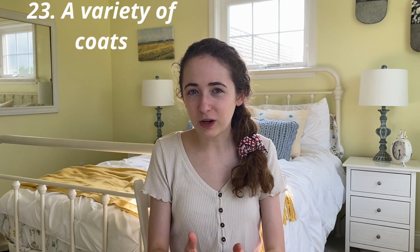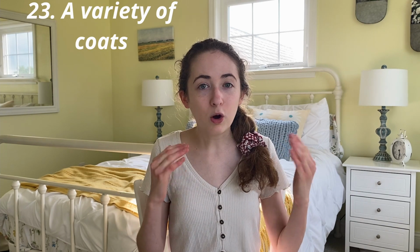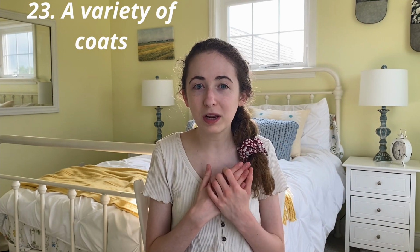Bring lots of different types of coats. Again, you're going to be going outside all the time, and honestly, my coat kind of became just part of my outfit because often I wasn't even taking it off. If I was just going to the dining hall, hanging out outside, you're going to be wearing a coat all the time.